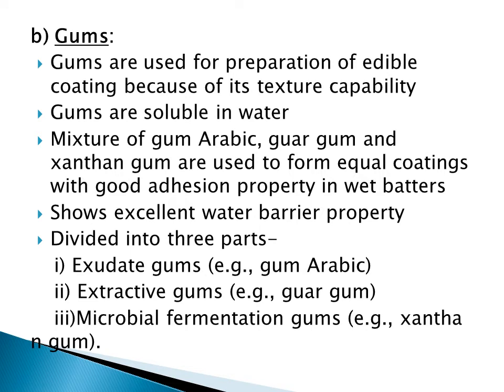Gums. Gums are used for preparation of edible coating because of their texture capability. Gums are soluble in water. A mixture of gum arabic, guar gum, and xanthan gum is used to form edible coatings with good adhesion properties in wet batters. It shows excellent water barrier property. It is subdivided into three parts: exudate gums, for example gum arabic; extractive gum, that is agar gum; and microbial fermentation gum, that is xanthan gum.